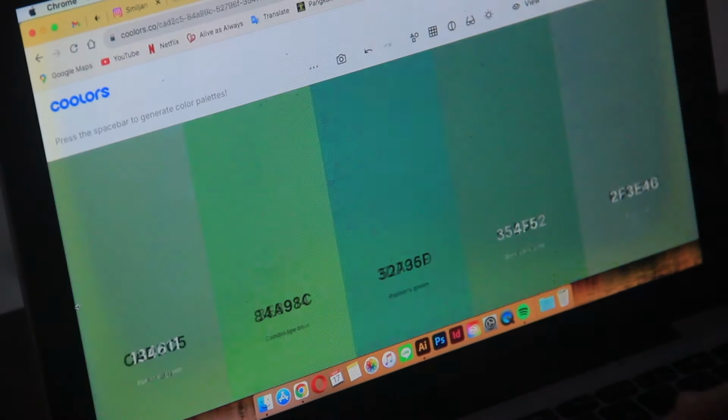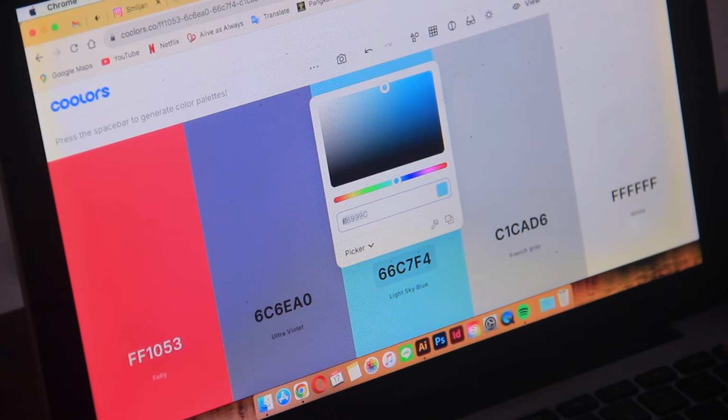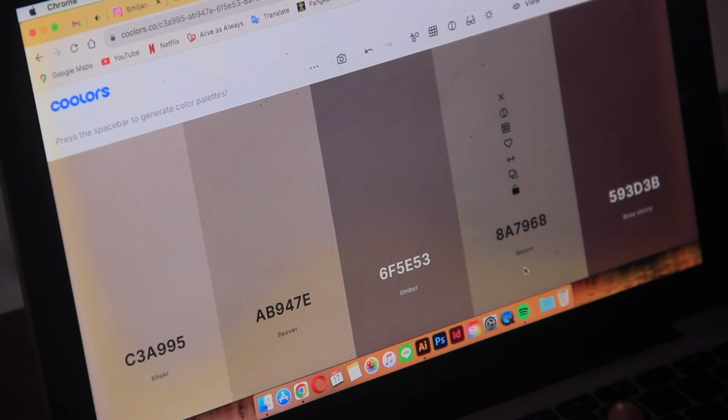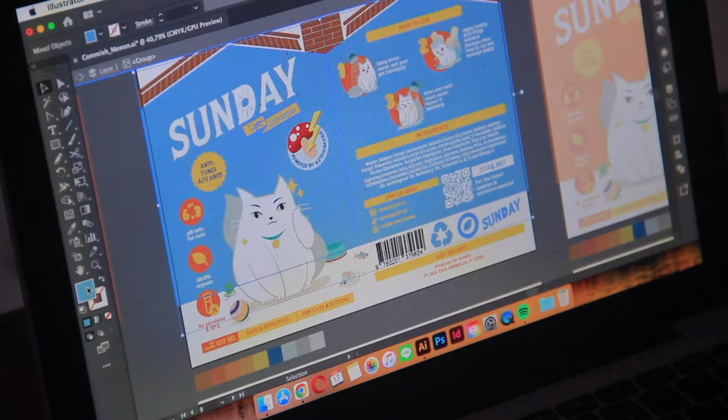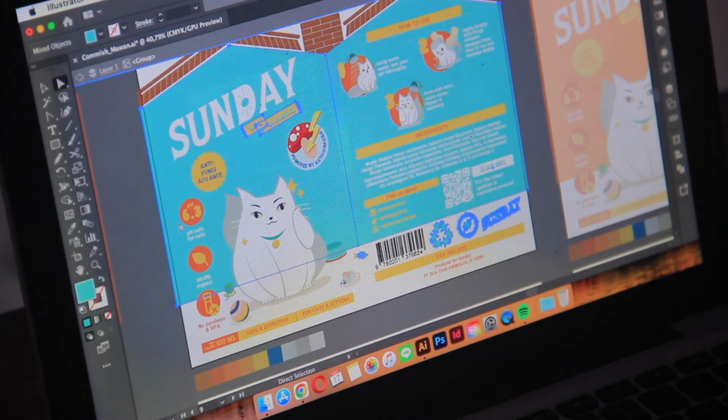With new variants, I usually try to determine the color first. Say I want to use blue, but there's a lot of blues out there. So I usually use this website called Colors or Coolers. I will leave a link to that down below. And I just use different color combinations to see which blues stand out the most to me.